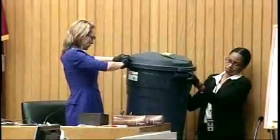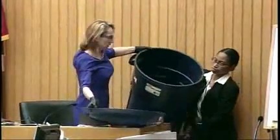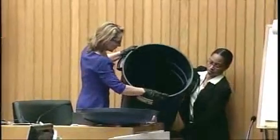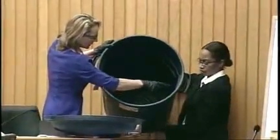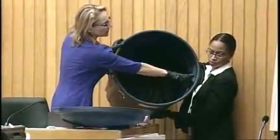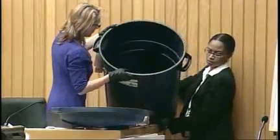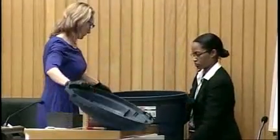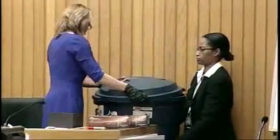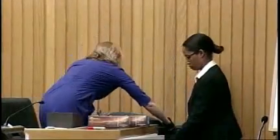One picture that I wanted to show, as you recall from the photograph, the way she was positioned, with the head bent against the knee, there was actually an impression on the forehead within the hairline. That was because of the head being pressed against the side of the bin, with this line here creasing the forehead and leaving an impression. I move to admit Exhibit 343.